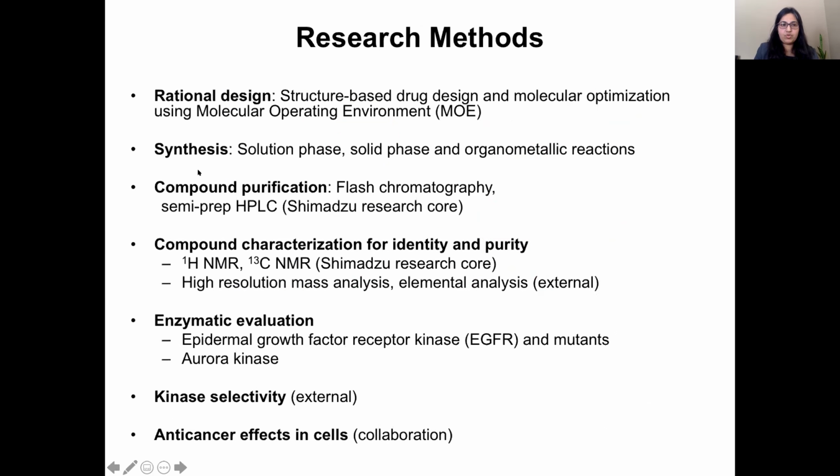The next approach would be synthesis: solution phase synthesis, solid phase synthesis, and organometallic reactions. Those are our lab's strengths, and we've used a lot of that. We've made series of compounds. We have compound purification capability with flash chromatography. We have access to a semi-prep HPLC at the Shimadzu Research Core, which I aim to use. I haven't had a need for it thus far, but it is available.